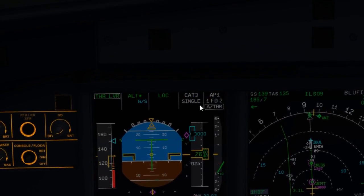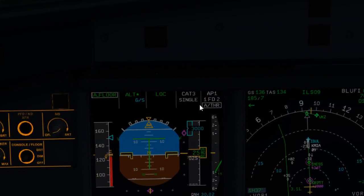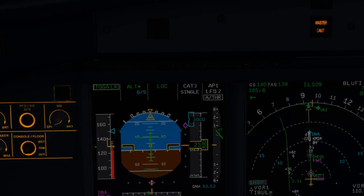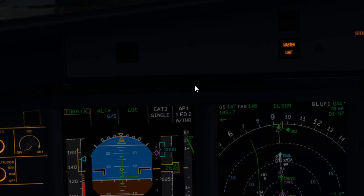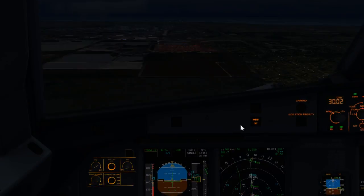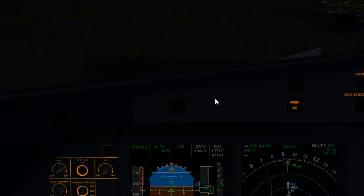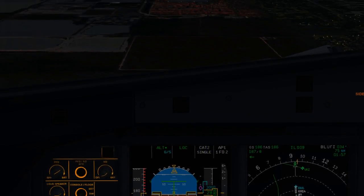Miami Tower, American 400 with you, 10 mile final. Actually, 12 mile final. Runway 9 right. Miami Tower, good evening. Wind 160 at 4. Runway 9 right, cleared to land, number 2 behind a Boeing 777. Roger, cleared to land, number 2 behind the triple, American 400.